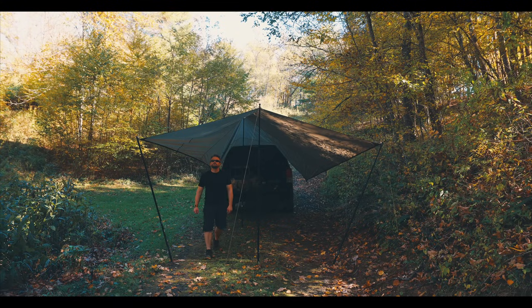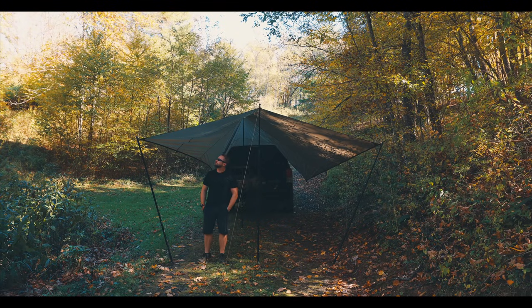Think about how many adventures I've taken with this truck across the country, parking all over the place. Not once have I ever had an issue. Not once have I had like someone knocking on my window telling me to move or anything like that. And that's part of the reason why. Plus, setting up a tarp isn't that difficult. It takes 10 minutes, 15 minutes, and then you're done.